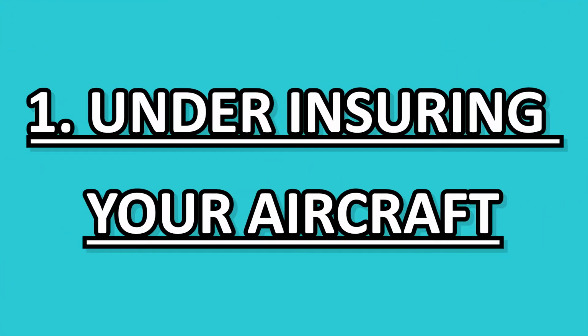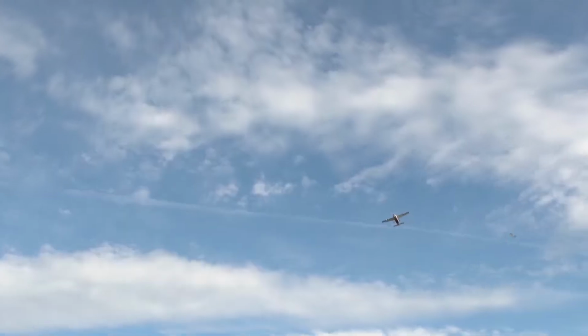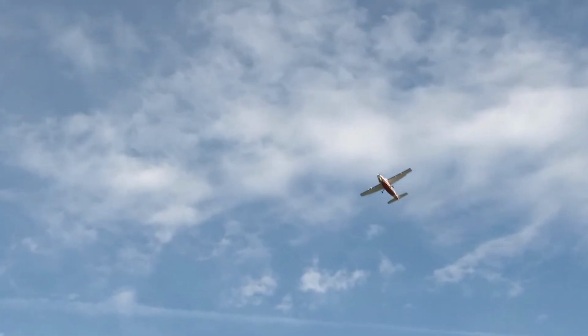Number one, underinsuring your aircraft. Here is why you would not want to underinsure your aircraft. Let's say that you have a Cessna 172N that's worth around roughly $100,000. And you decide to yourself, I want to try and save some money on my insurance premium, so I'm just going to insure the Cessna 172N for only $30,000.